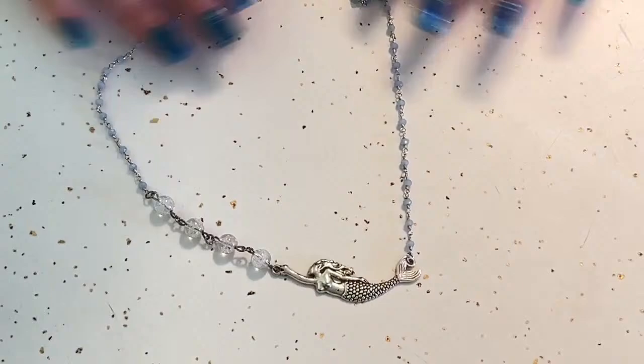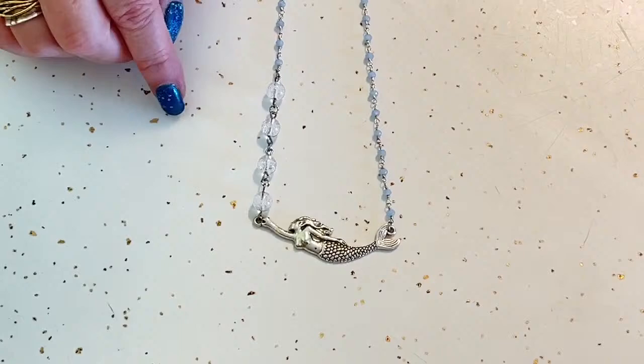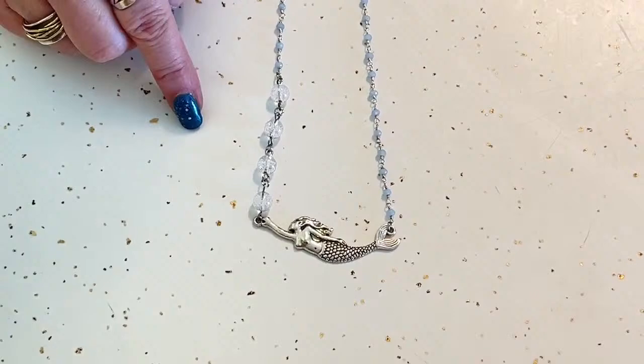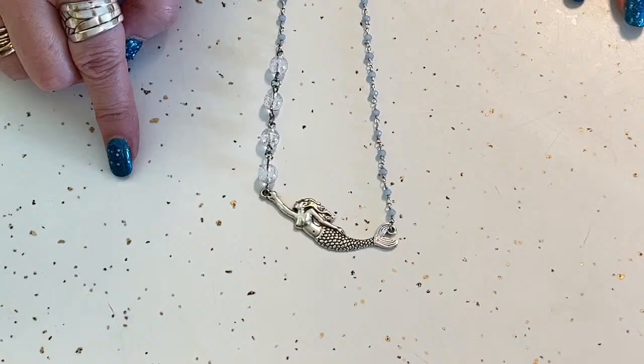Necklace. And yes, why is it asymmetrical? Okay, because she's a little asymmetrical. And then there's four bigger beads over here as opposed to over here. I did our clear bubble beads. So it almost looks like she's on her way swimming up to the surface. Yeah, and like the bubbles from her breathing are coming out.